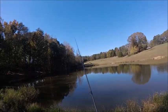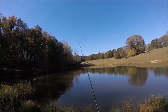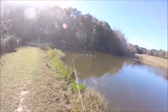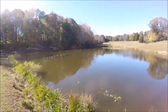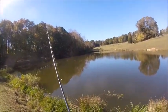So I like to throw a crappie jig in here since there's a lot of smaller fish, and I'm telling you, I've seen big fish hit crappie jigs too. Ooh, there's the dam. I can see the drain. A little tip for you guys pond fishing: if you find the drain, it's usually where some of the biggest fish in the pond are at.